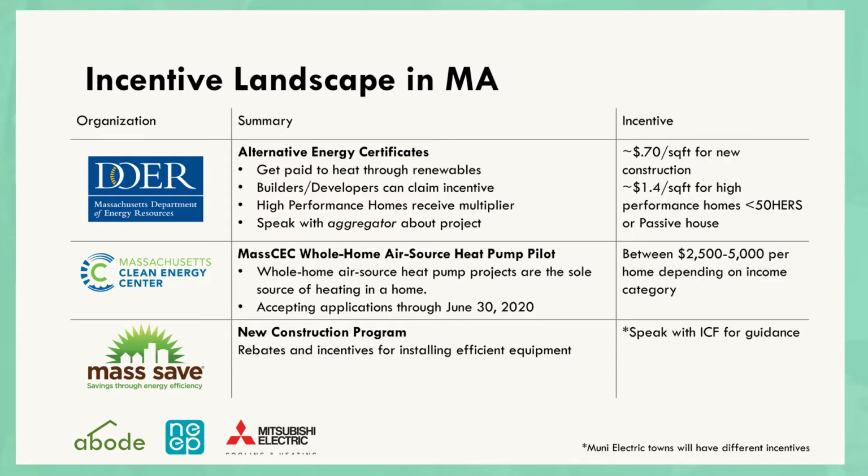So we have a pretty robust incentive landscape here in Massachusetts, whether we're talking about the alternative energy certificates or Mass CEC's whole home air source heat pump pilot program, and now Mass Save's new home construction program.